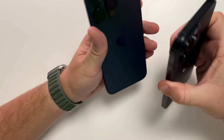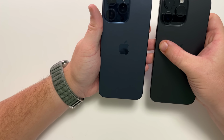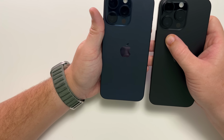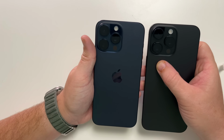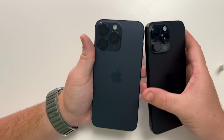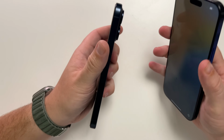And then obviously the rear of the phones, you can actually tell that it's slightly bigger. Apart from that, I'd actually say the camera square is probably about the same size. That would be my opinion there. It's about the same and everything. But overall, a beautiful looking phone. So yeah, very, very impressed with that.